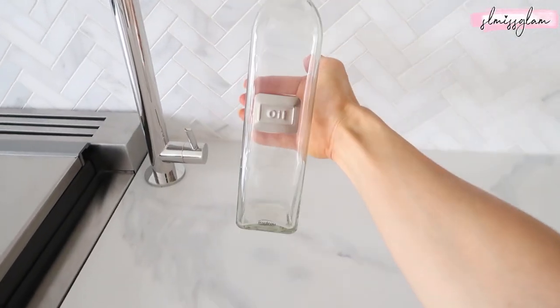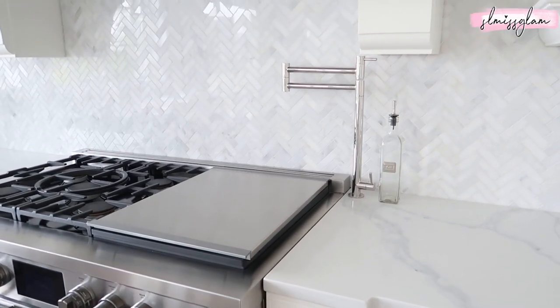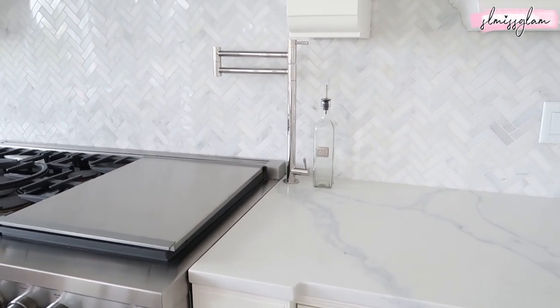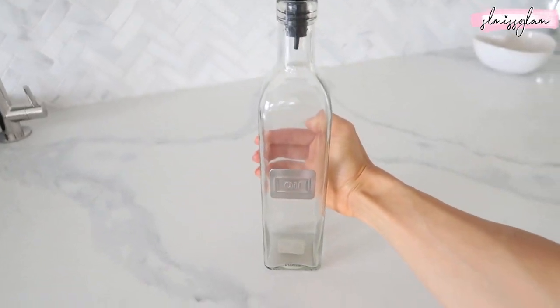I got this from Crate and Barrel. So I was thinking of having this out, but I don't know. The thing is, if I put oil in there, it's going to look yellowy, which I don't think will go with the kitchen. So maybe in the pantry, but it is a really nice bottle. Unless I left it out like this, but that might be kind of weird not to actually use it.